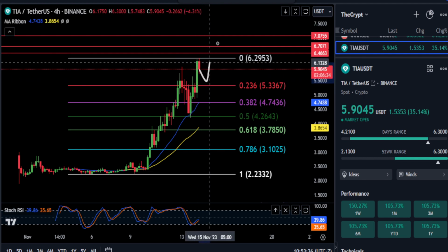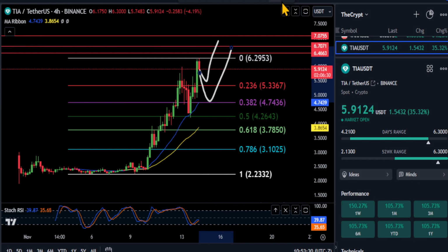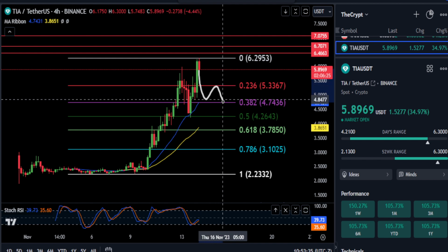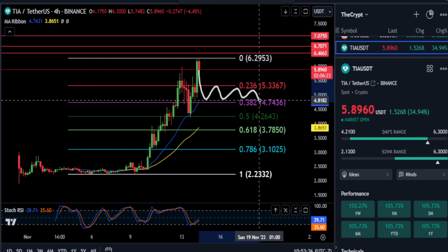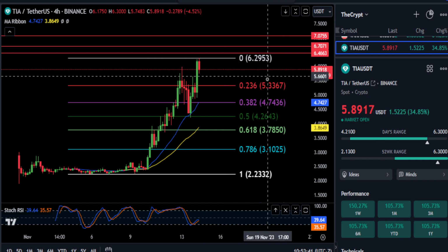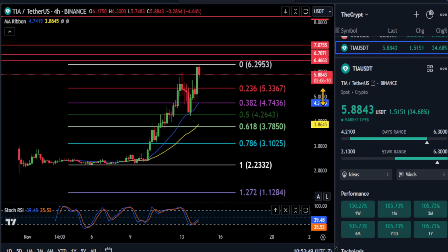So potentially something like this, or you could come down and do something like this where you go sideways for a while, accumulate, and then you go back up. That could be the case. Nobody knows. But I would just pay attention to these levels here to watch to see if you're going to remain bullish. And that's really all I got for this thing. Just kind of keep an eye on those levels, and we'll see which one holds for support. We'll see if it keeps going to the moon.